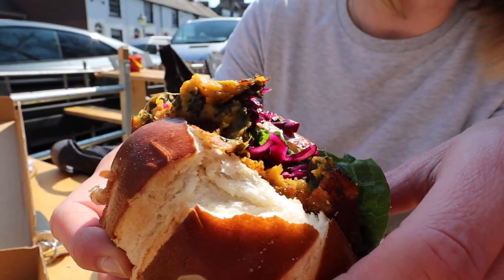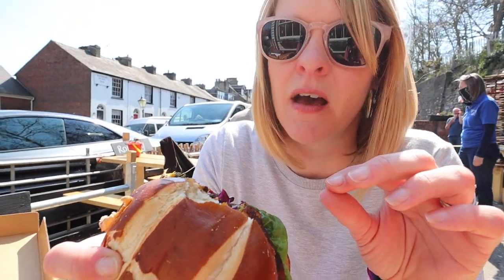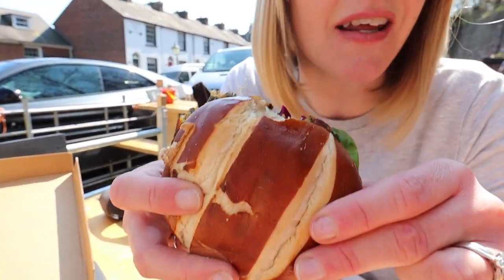The flavours work really well together. The squash and the spinach taste really nice. I think the burger could do with being a bit firmer, so it's a little bit difficult to eat. I think this is going to get fairly messy, but overall, tastes good. What a delicious lunch, wasn't it? That was really, really nice.